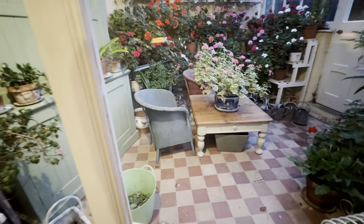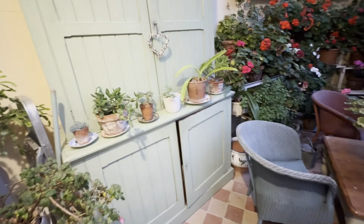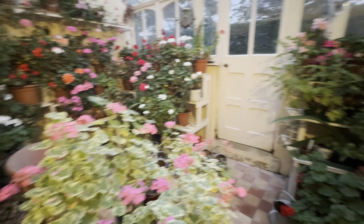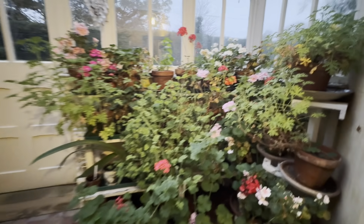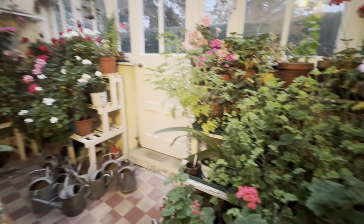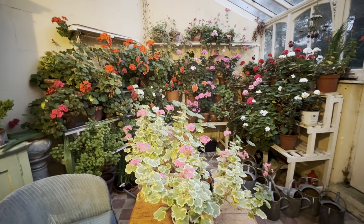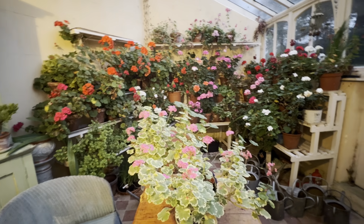Thank you for all your helpful suggestions about what I could do with that area. Golly, we need to do a bit more work in here. The conservatory is still looking pretty spectacular considering it's November. I'm not sure how much longer it'll last. We are due a cold snap, so that might actually stop it flowering, but it's still looking really good.